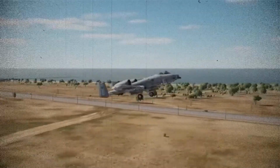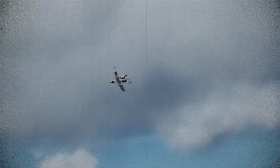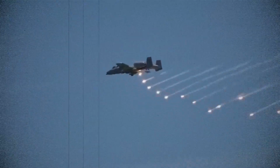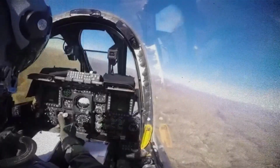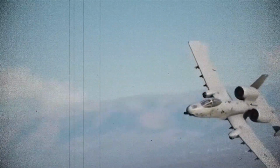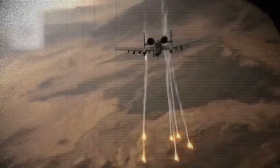Inside the cockpit, the A-11 is next-gen. A fully digital display, holographic HUD, and voice-controlled AI systems support the pilot in real time. The AI analyzes threats, suggests tactics, and even deploys countermeasures automatically. In short, it thinks fast so the pilot can act faster. This human-machine teaming makes the A-11 a force multiplier in chaotic ground warfare.